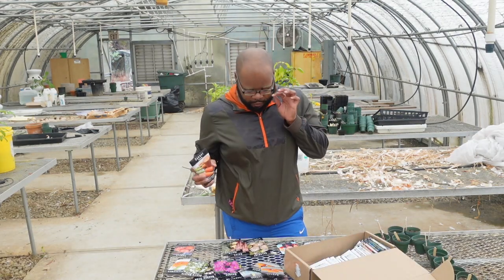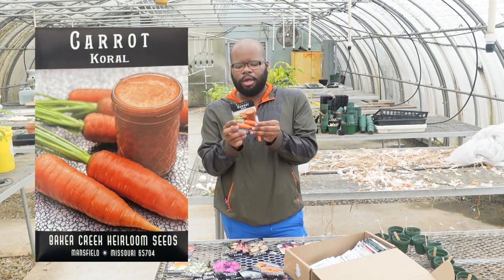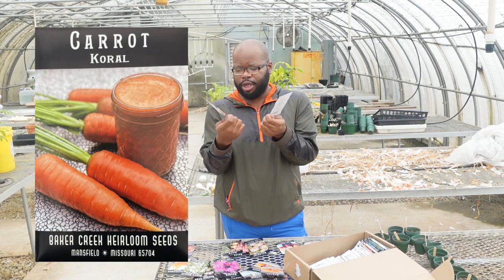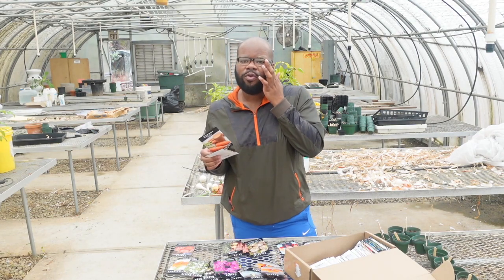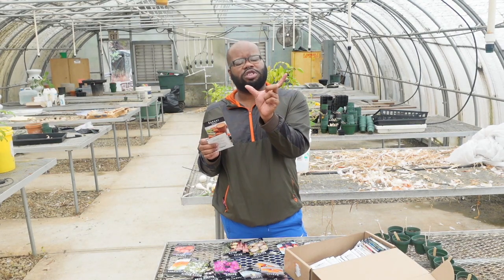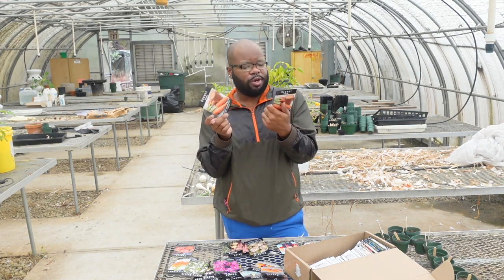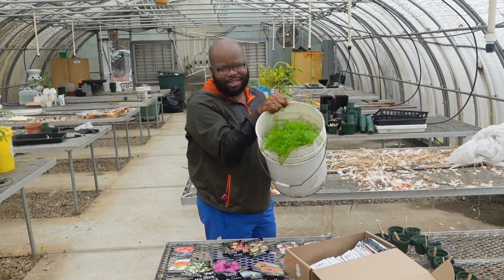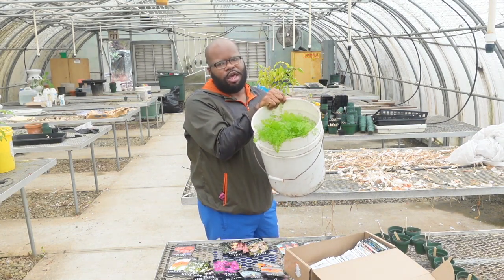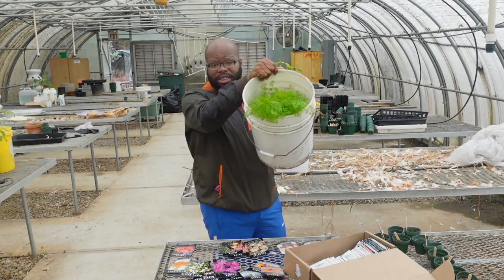Okay, so we have a few root crops to discuss. We have the Corral carrot, a pretty carrot, a miniature carrot. We have a lot of carrots that get to about 6 to 8 inches long, and this is one of those carrots. I don't remember what variety of carrots these are, but again, these are carrots that don't get any longer than 6 to 8 inches. So we like to grow them in buckets like this.